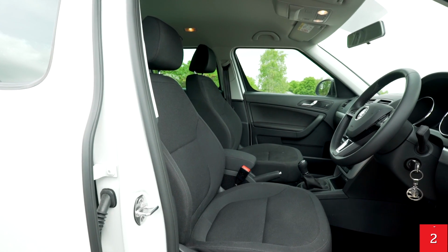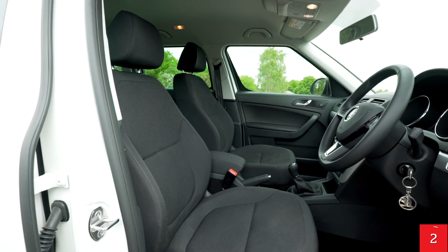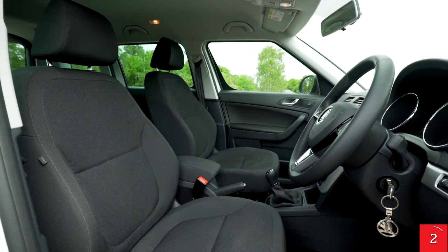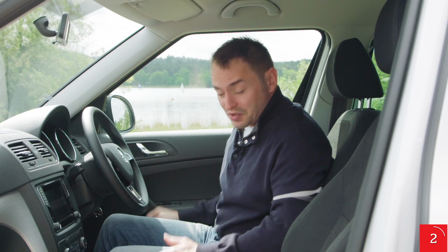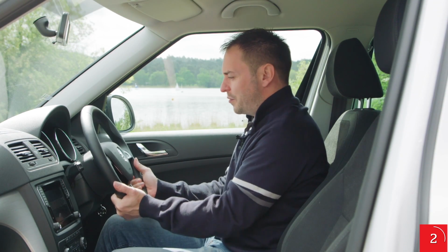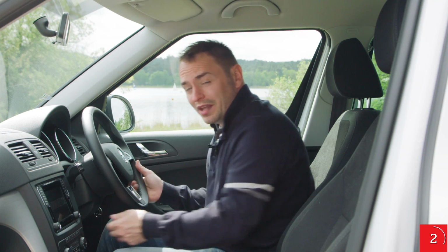Despite the tall body, the seats in the Yeti aren't as high as you'd expect, which means you don't have to climb up and into it like you do in some of its rivals. Once there, it's easy to get the right driving position thanks to a fully adjustable seat and a steering wheel that moves in and out as well as up and down. It's just a shame that you have to go for SE L spec or above if you want the lumbar support for the front seats.